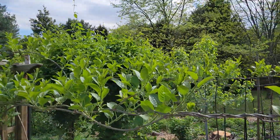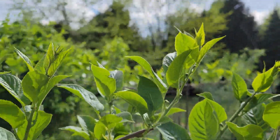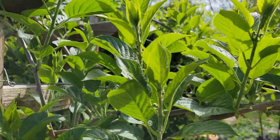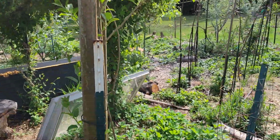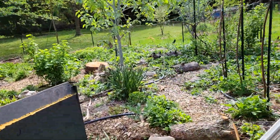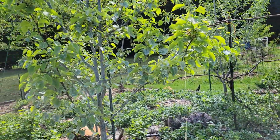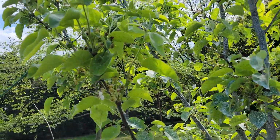These are hardy kiwis here. Last year, it had this many flowers. All of them turned into fruit, but then I never watered it. This year, I put in some drip line. Let's see. Here's an Asian pear. Loaded, just like the Bartlett.